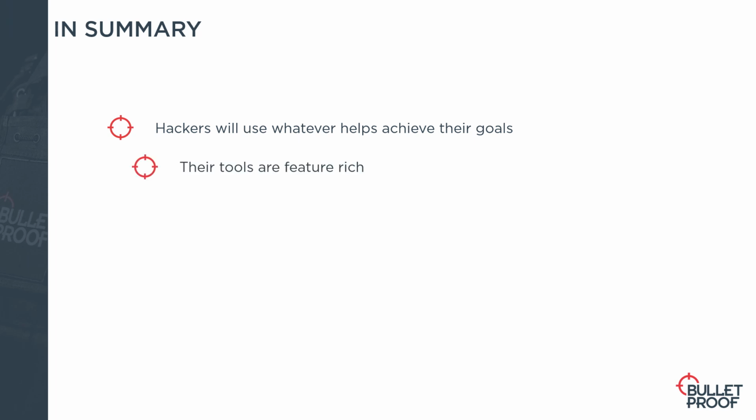But just to quickly summarize and wrap everything up, a couple of points I wanted to bring back to the forefront. Hackers will pretty much use whatever tools they have at their disposal, whether they're building them themselves or using commercial grade solutions, and also using things we use every day like Google, to help them identify their new targets, and also for research. Their tools are feature rich. As you saw, they're looking at the malware itself. They're adding lots of features to their products, both to steal information and to find new ways to make money. They're also looking for ways around security tools.